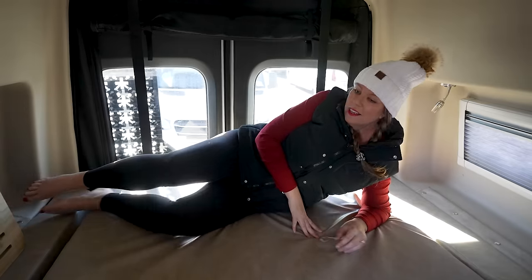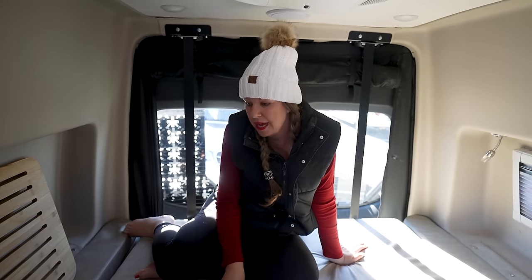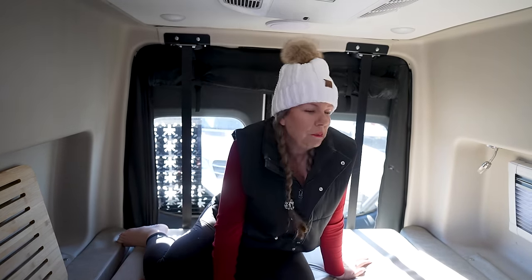Actually, pleasantly surprised. Bob and I could sleep in this bed comfortably. We'd be a little closer than we're used to, but it's doable.